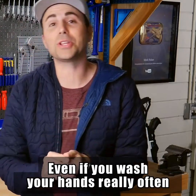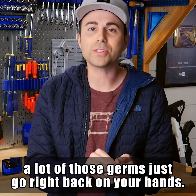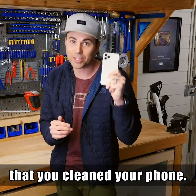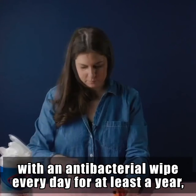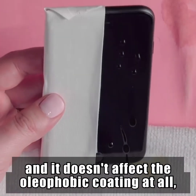Even if you wash your hands really often, if you immediately pull out your phone, a lot of those germs just go right back on your hands. Think about when the last time was that you cleaned your phone. My friend Joanna at the Wall Street Journal recently demonstrated you can clean your phone with an antibacterial wipe every day for at least a year, and it doesn't affect the oleophobic coating at all.